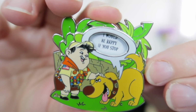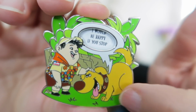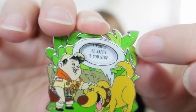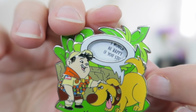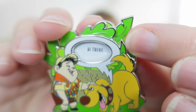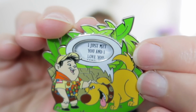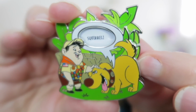And the next limited edition pin I got features Russell and Doug. How adorable is Doug? Like, seriously. And he has that collar on that helps him to speak, and that's the spinner element of this. And it says, I would be happy if you stop. And then you spin it around, and it says, hi there. And you can spin it some more, and it says, I just met you and I love you. Oh my gosh, I love that one. And spin it one more, and of course, squirrel.